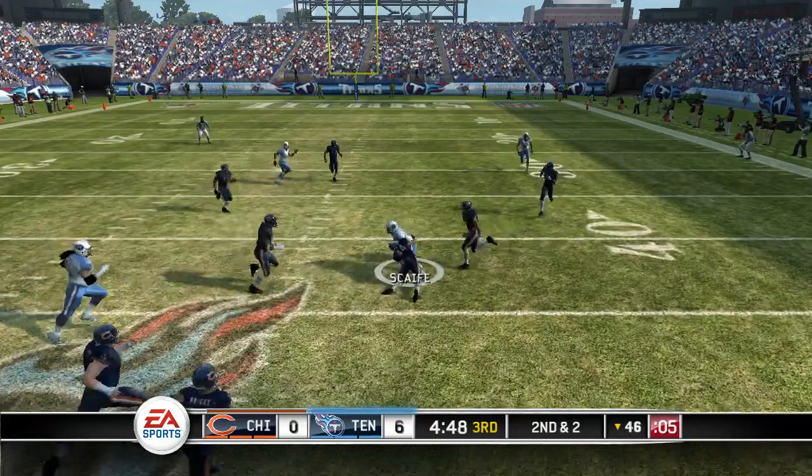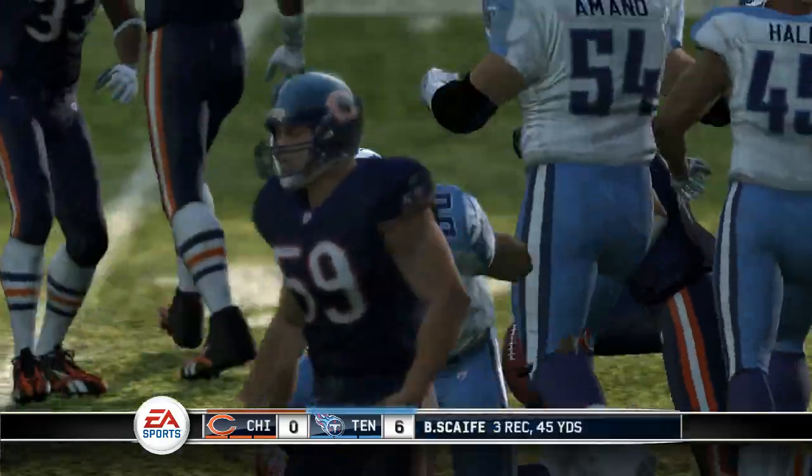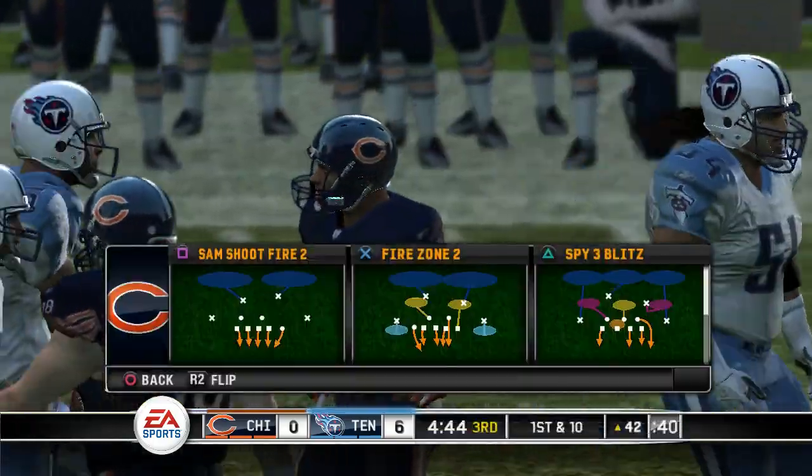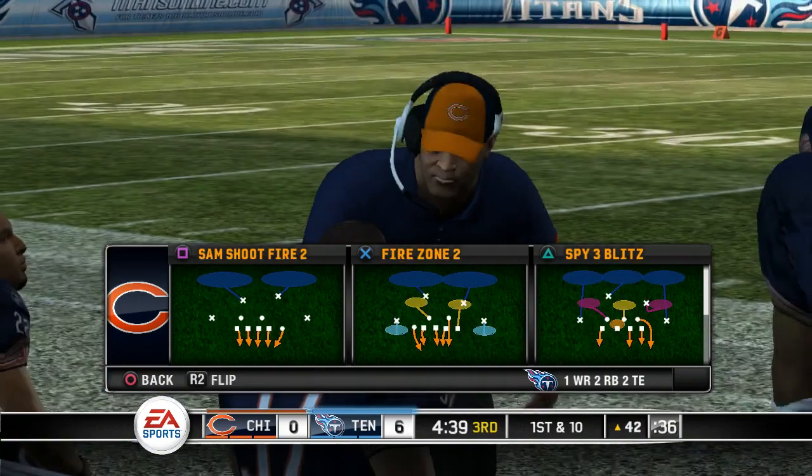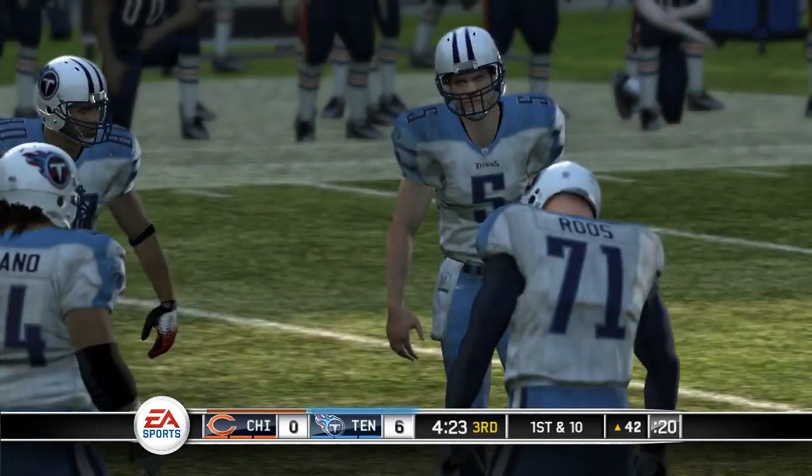Blue 45. The pass is away. The stop was made by Payne. Well, when you have a talented running back like this, you always have to account for him. That time, a nice play action pass. Open it up down the field.